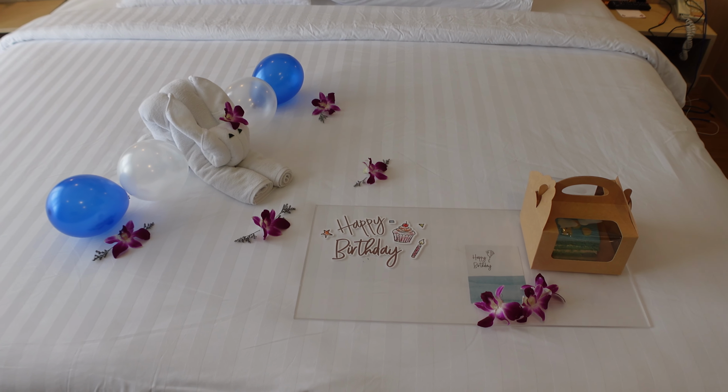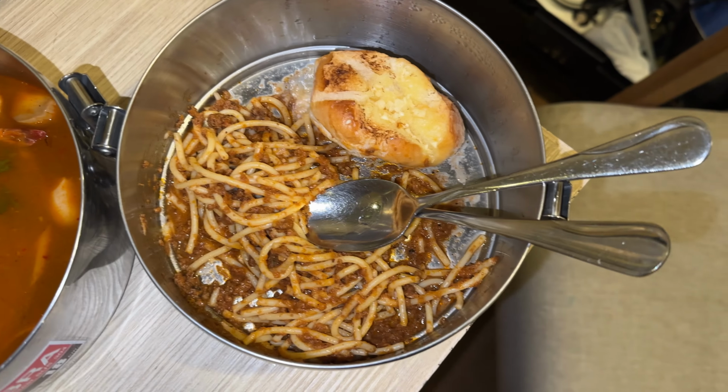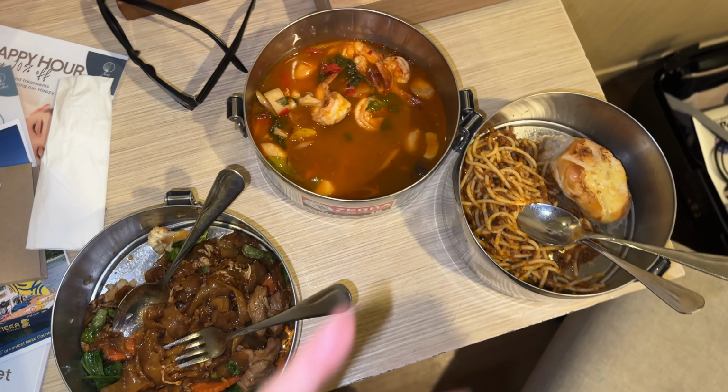This is adorable. We also tried room service one night because we weren't feeling well, and honestly, I say skip it. The food wasn't great, and compared to what you can get nearby, it's not worth the price.